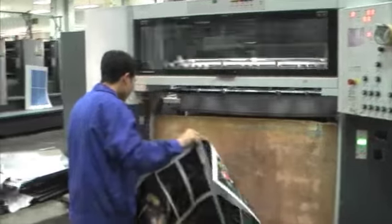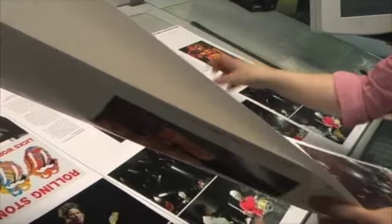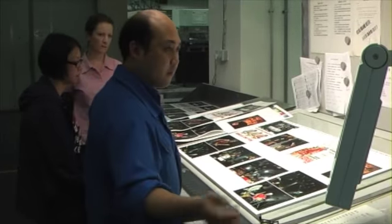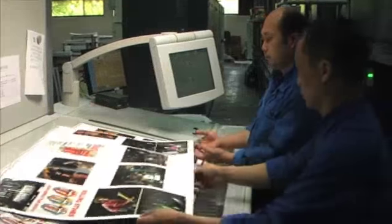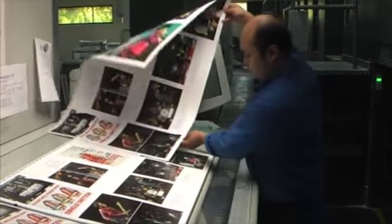First I meet the plant manager and we take a look at the initial sheets coming off press. We're checking the ink levels against the proofs that we've sent from the UK. There's a special light box where we can view these make-ready sheets and adjust the flow of ink into the printing press using a computerised ink density control panel. In this way we can really control not only colour balance and saturation, but also consistency across different sheets.